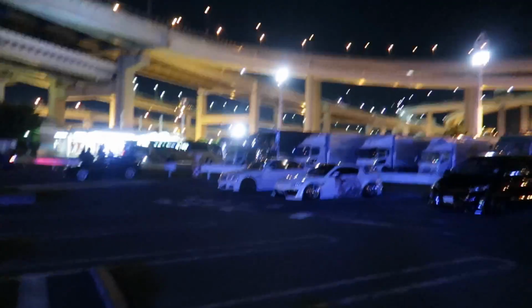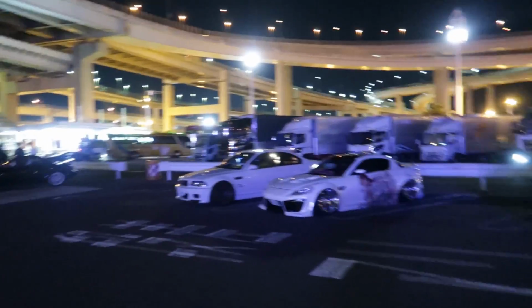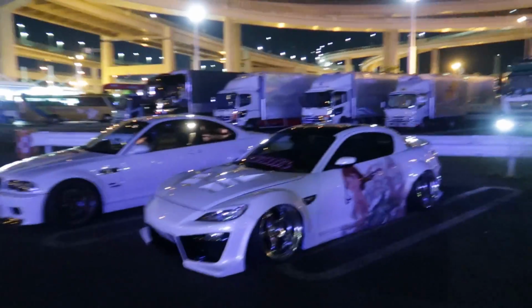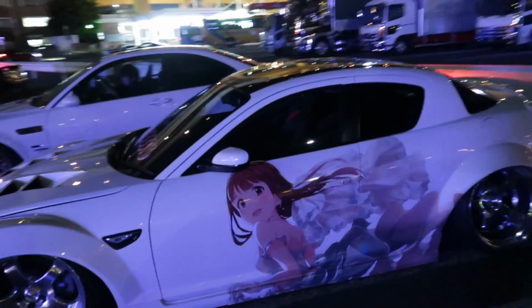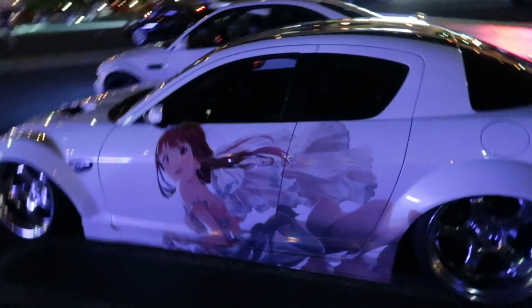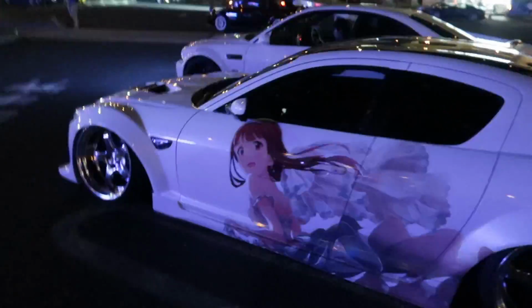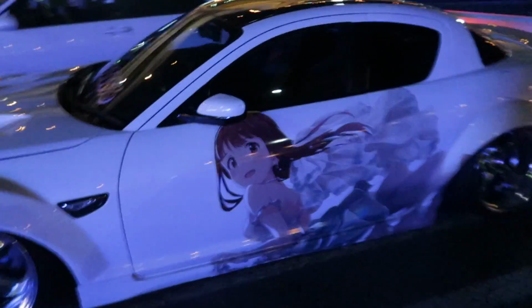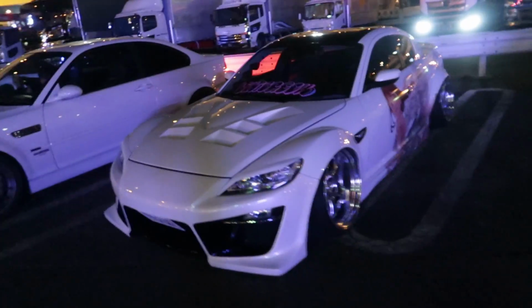Okay, this is just making me like RX-8s even more. This is super cool. So slammed on the ground with bags, massive wheels, massive tuck, and just super simple but stylish Itasha on the side. It's not crazy like Itasha hurting my eyes with crazy color, you know what I mean? It's super classy. That's what I'd call that. That's sick. I love that.